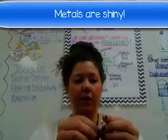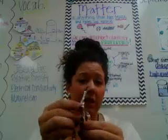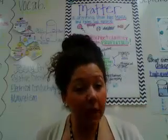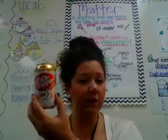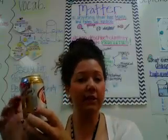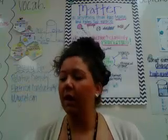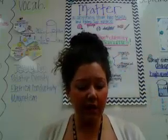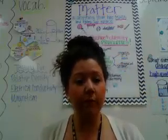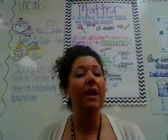This aluminum foil, okay, so your parents probably use this a lot when they're in the kitchen. Aluminum foil is made of aluminum. Aluminum is a metal, just like a Coke can or a Diet Dr Pepper can. These cans are made of aluminum, and aluminum is considered a metal. Just like the SpaghettiOs can. Okay, so all of these items that I just showed you have one property of matter in common. They are all made of metal.